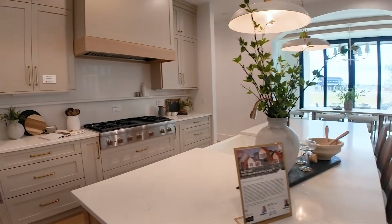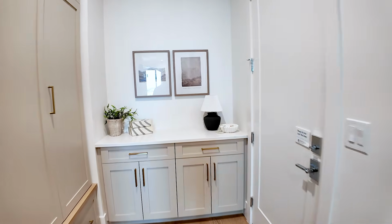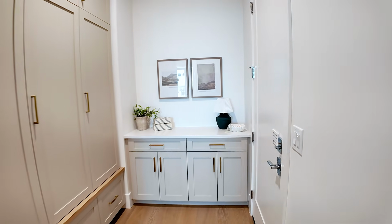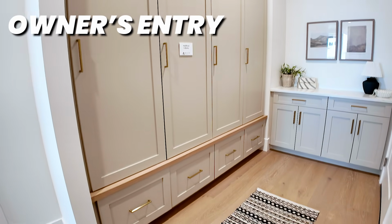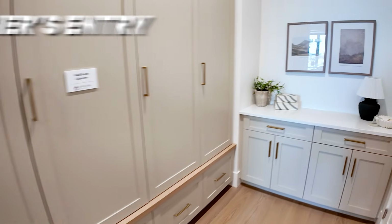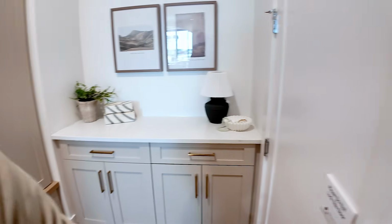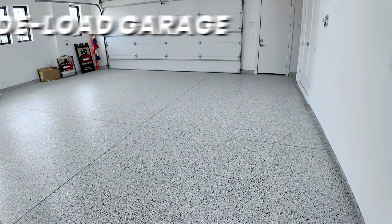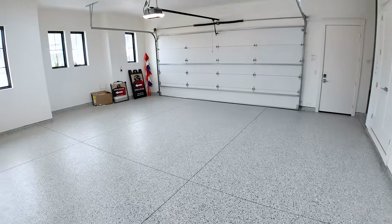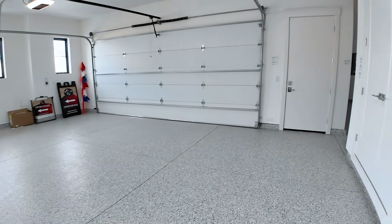Now, there's one more feature we absolutely cannot miss here, and that is the garage, because this is also what's super impressive and a reason why my clients ended up wanting to buy with this builder. But you can see here, you've got the owner's entry or mudroom area with full built-in cabinetry, which is a really nice feature. Now, there's no bench, as you notice, so if you're building with them, maybe you want to redesign a little bit so that there's actually a bench here, but you've got the garage here. So this is the side-loaded garage. From the outside, it doesn't look that big, but when you get inside, it's actually quite spacious. It's oversized, it's deeper, and it's wider as well.